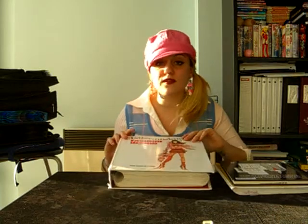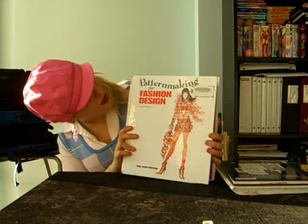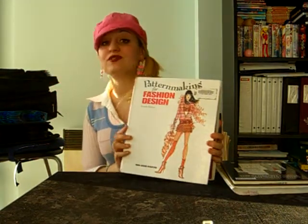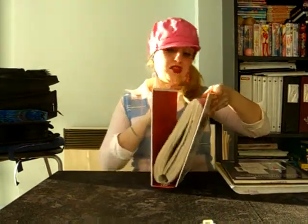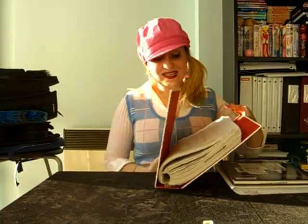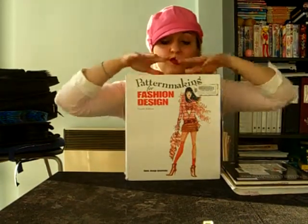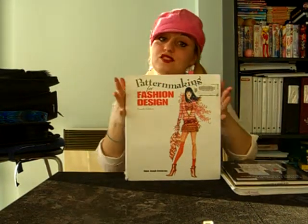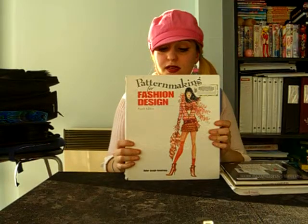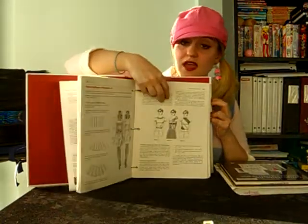Another really good book, and this one is like the fashion designer's Bible. If you want to work in fashion, you must have this book. It is called Pattern Making for Fashion Design. This is the 4th edition, and it's by Helen Joseph Armstrong. This book is enormous. It's got like 800 pages in it, and it is ridiculously expensive. This book right here would pay for probably 1 or 2 cosplays. Just this book alone.